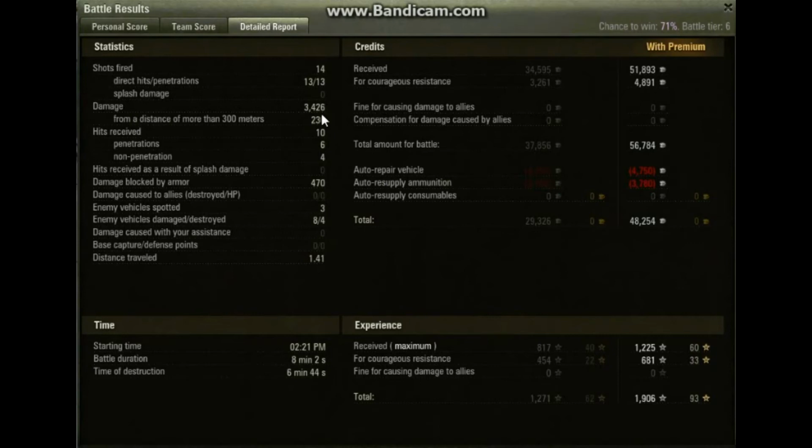So damage 3426, which is quite a lot for this tank. Damage from a distance over 300 meters, only one shot was what you call a long range shot. Hits received 10. Penetration 6, so actually bounced 4 shots. That's probably higher. If you're in a tier 8 game, you wouldn't bounce anything. Blocked by armor 470, that's great. Enemy vehicles spotted 3. We damaged 8 vehicles, which is really great, and destroyed 4. So we had a big role in that game.